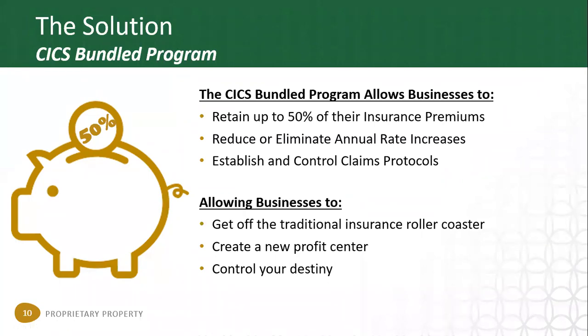So at the end of the day, those businesses that are jumping into the bundled program are able to get off that insurance roller coaster, if you will, the highs and lows of being insured fully through the commercial market. They're able to create a whole new profit center because they're retaining up to 50% of their premiums. Those premiums stay within their family of businesses and become a whole new profit center for them and give them a whole lot more control long-term over the destiny of their business. So those are the benefits that come along with being a part of the CIC Services bundled program. So Randy, if you'll flip to the next slide.